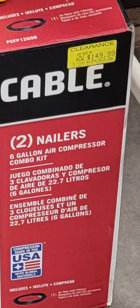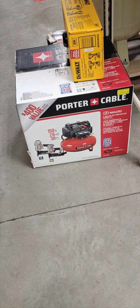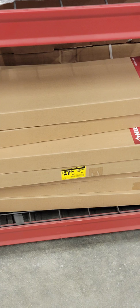Now here's why Tractor Supply should be the place you go this weekend. Because all of their clearance is 50% off, folks. So that means the Dewalt blower, the brush cutter, the Atomic drill, this Porter-Cable set, half off the clearance. Talk about ridiculous. Now we're going to go over to Home Depot.